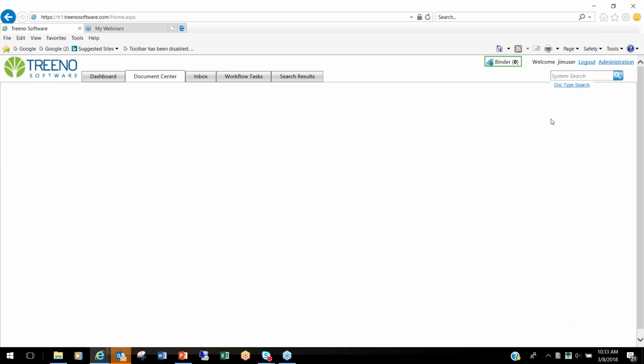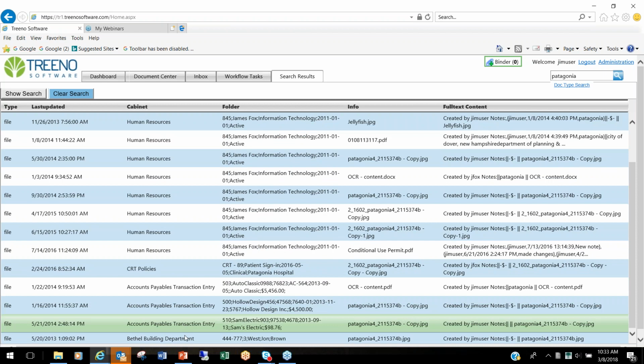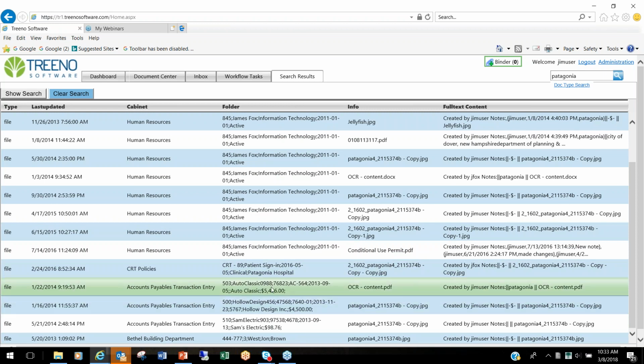Now, we also have a global search capability and the ability to go across all of the folders, cabinets, documents that a user has permission and looking for that keyword. Trino comes back with a report, and you'll see that it found it in several different cabinets: my policy cabinet, HR, AP cabinet. It can find it in several different places. It can find it in the index information. Here's an example: Patagonia Hospital. It can also find it in the file name, but most importantly, as Tony had alluded to, regarding OCR, here's an example of where that keyword was found in the document itself.